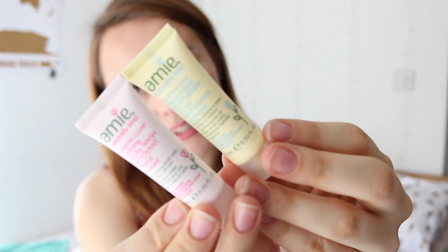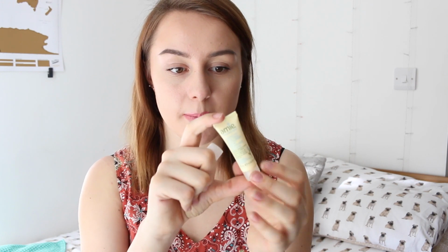So these look cool. It's that Ami Natural Kind. They look like this. So it comes with a matte finish moisturiser. I've tried this before. I've also had it in a subscription box, but the one that I tried was about half the size of this, and this is a good size, so I'm looking forward to trying this one again. And I also got the facial wash, so that's really cool because I remember liking this a lot last time I used it.